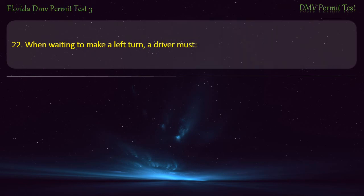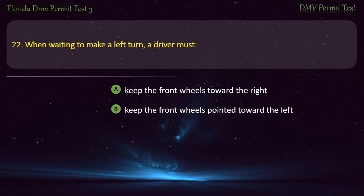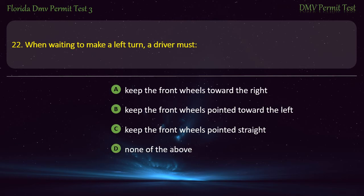Question 22. When waiting to make a left turn, a driver must keep the front wheels toward the right. Keep the front wheels pointed toward the left. Keep the front wheels pointed straight. None of the above. Answer. Keep the front wheels pointed straight.